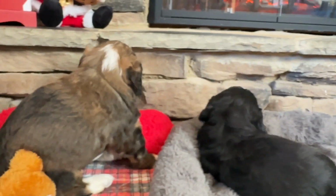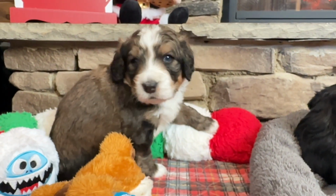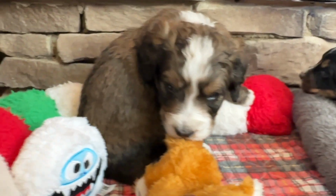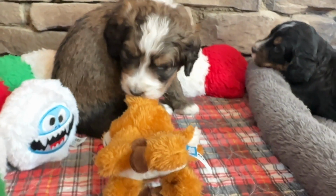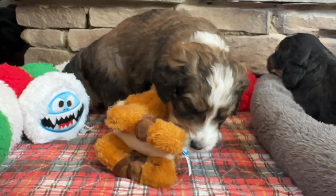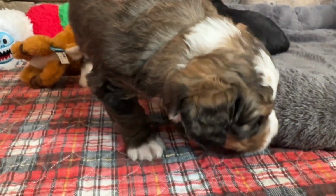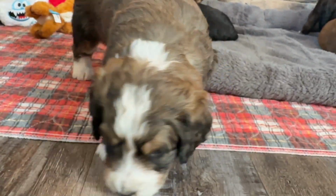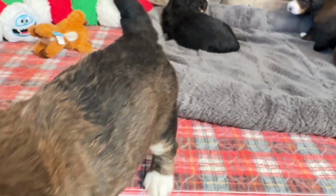We have Cinnamon Roll. Cinnamon Roll is the biggest puppy. He is already a little over 5 pounds. Our big sable boy. Play a little bit. Grits and Pop-Tart are right at my feet here. Little tails are wagging.